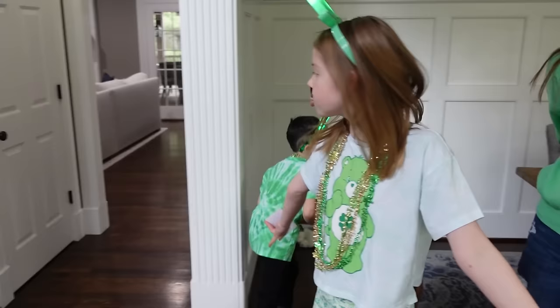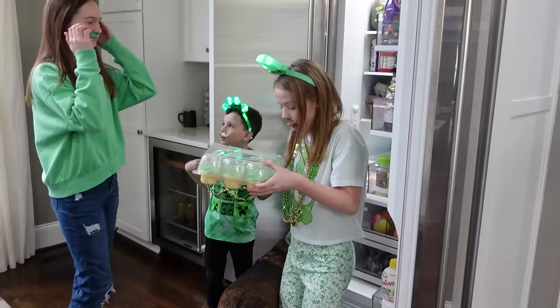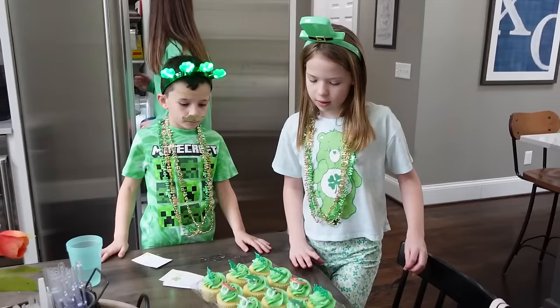Fridge. Okay, head to the fridge. Maybe the mini fridge, Colin. Oh, it's open! It's open! Pull it out. They're cupcakes. Oh, Sandy says I want one. You guys did it. Which one do you want?